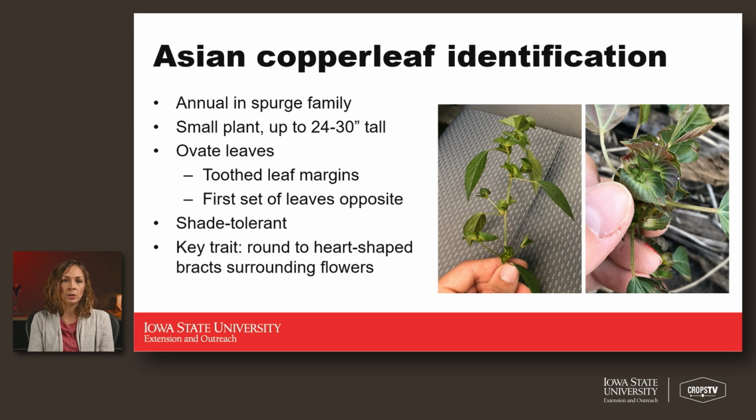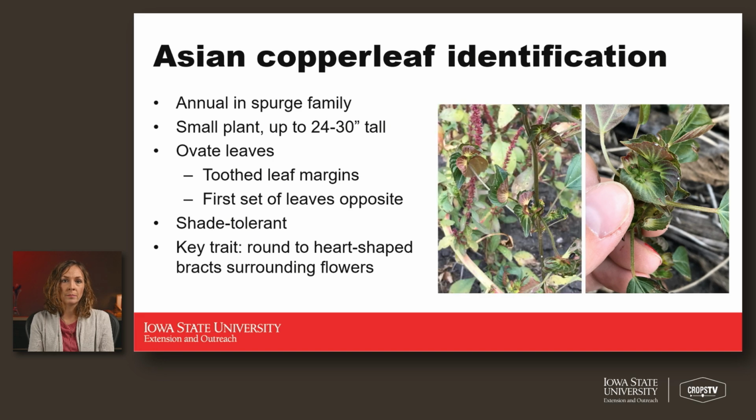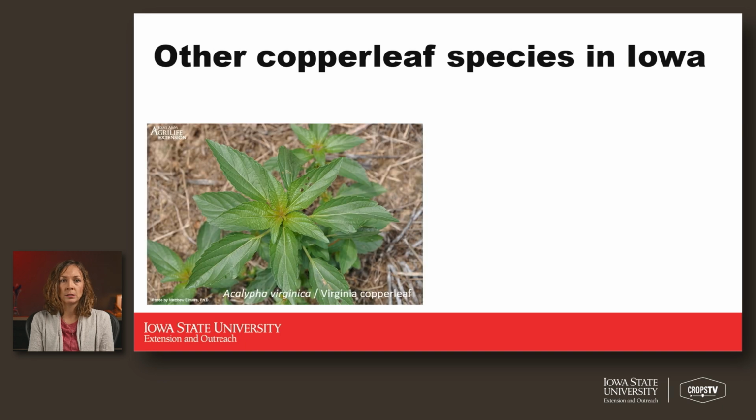And so I just want to show you a couple more pictures of what that might look like. And so here's one. You can really see that heart shape in that image on the left. We do have other copperleaf species here in Iowa that you may run into, but typically not in crop fields. And one of those species is going to be Virginia copperleaf. As you can see from this picture, it looks very similar to what the Asian copperleaf looks like. From the leaf shape perspective, it has the same teeth around the leaf margins and the same kind of leaf arrangement.